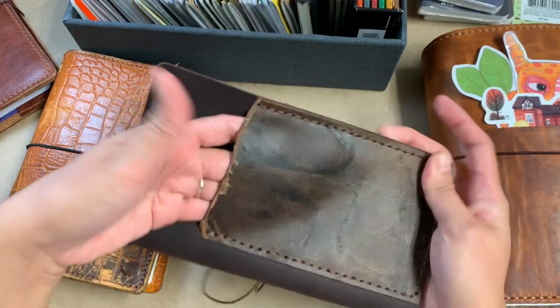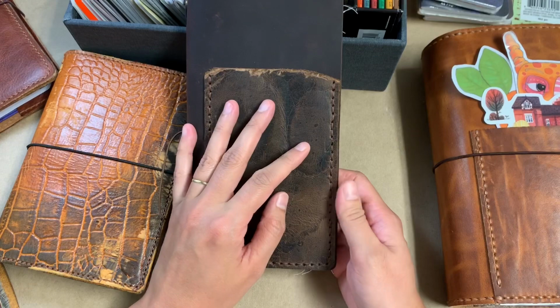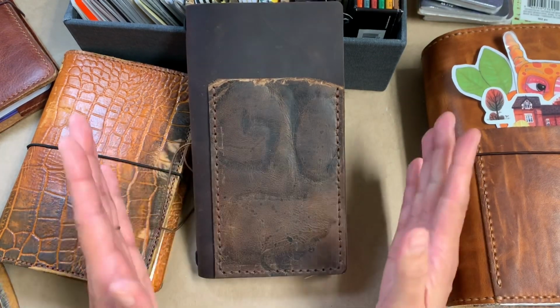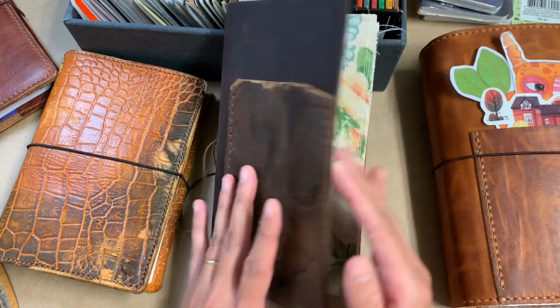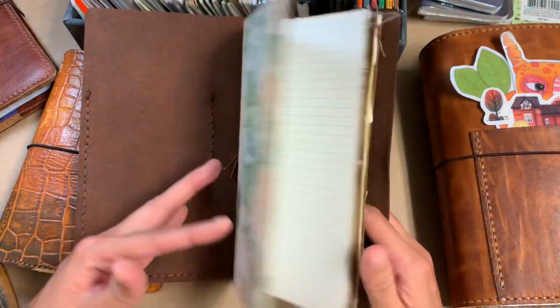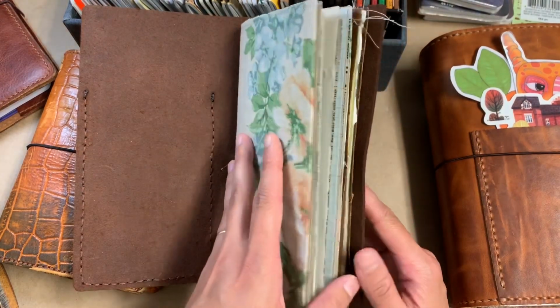So I love this. Oh my God, you should have seen me working on this. It was a hot mess. But anyway, I love the end result, and I'm so excited to use this. I haven't completely set up the inside of this. I'll do that when I'm actually going to start using it.